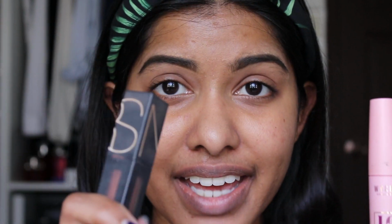Now for the third look, I wanted to make it super simple as well. And this look is for the person that has like 2 products in their kit. And let's say it is a mascara and a lipstick. You can do wonders with these 2.